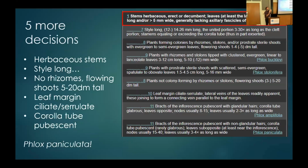And once we get to phlox, there's 5 decisions, and I'm emphasizing there's 5 decisions that we have to make here to get to the species. Are the stems herbaceous? Is the style long? And then it asks about rhizomes, whether this is a cloning type thing or if it's just shoots coming straight out of the ground. And that's where, if I wasn't still in front of that plant, I didn't really look at the roots and how the shoots were coming out of the ground. And then the leaf margin is ciliate/ciliolate, and there's a corolla tube present. When I go through all those steps, then I get to Phlox paniculata, and I can click that link, and I can see the exact flowers, not the exact same plant, but it's going to look exactly like it.